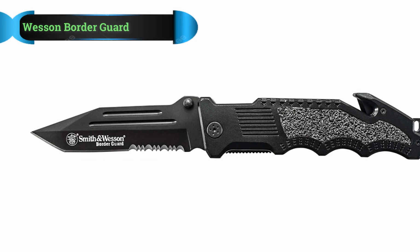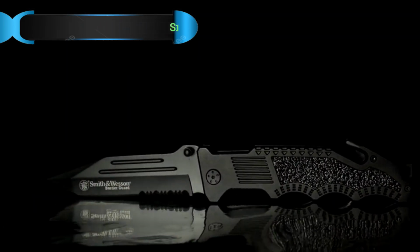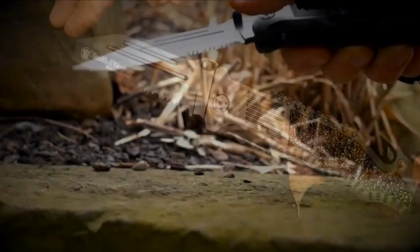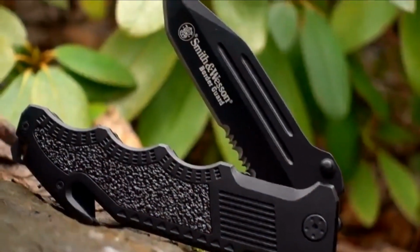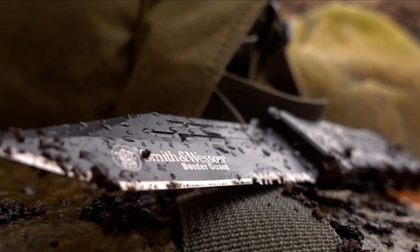Number 4. Smith & Wesson Border Guard Folding Knife. The Smith & Wesson Border Guard is one reliable folding tactical knife to carry for work and play. This specific model is very large, and it comes with a solid clip that makes the knife accessible. This tactical pocket knife is really strong and can endure plenty of abuse.